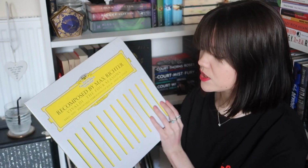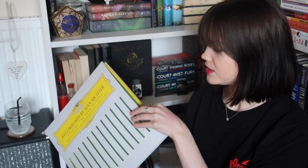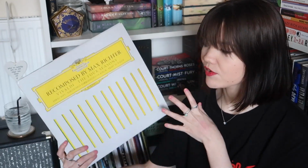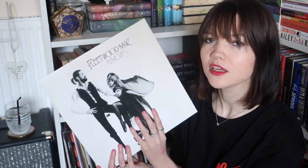So first of all, Max Richter's rendition of Vivaldi's Four Seasons. This is a gatefold, super cool, and it slides out these really cool sleeves. This is just pressed on standard black vinyl. Yeah, you do get the 2 LPs in that one. Then we have classic Fleetwood Mac, Rumours.